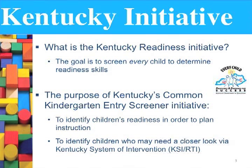The Kentucky System of Intervention, or KSI, is a framework for providing systematic, comprehensive services to address academic and behavioral needs for all students, preschool through grade 12. Screen data can be used to help determine if KSI is needed for children. We recommend that screen scores be used as only one source of data for KSI determination for both students who may have a potential need for supports or a potential need for enrichment.